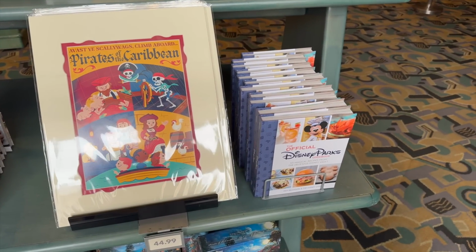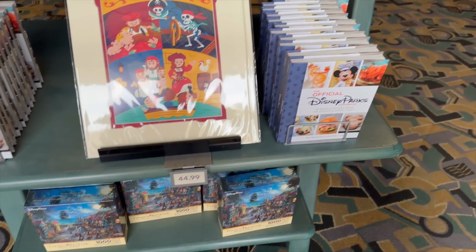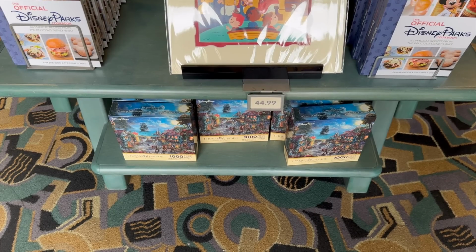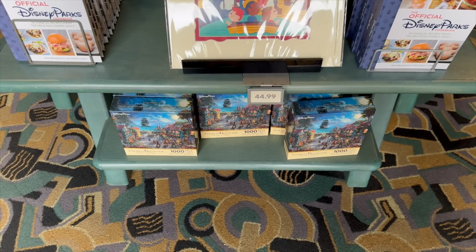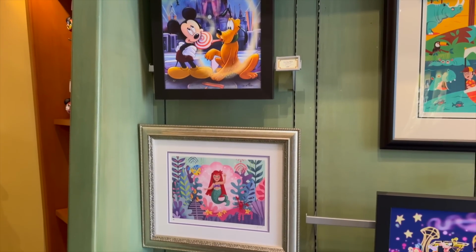They also have the official Disney Parks cookbook, which I think we bought. I can't quite remember. We also have some puzzles, which if you guys know me, I'm not really a puzzle guy. I do love Lego, but yeah, 1,000 pieces, that's not for me.